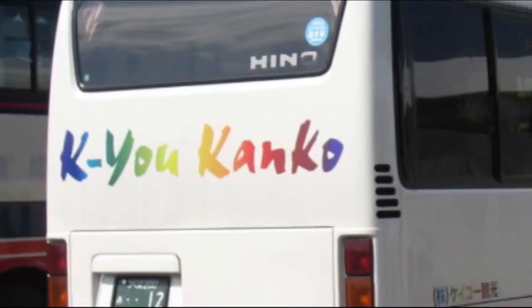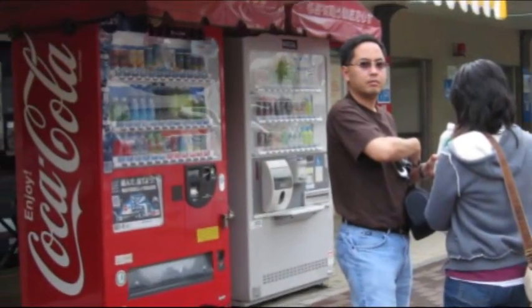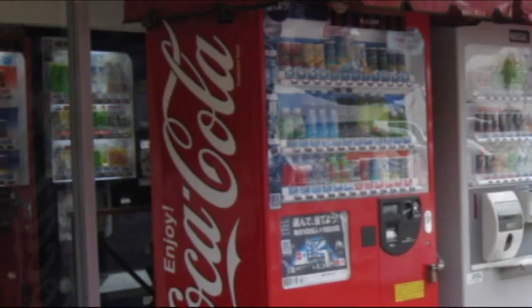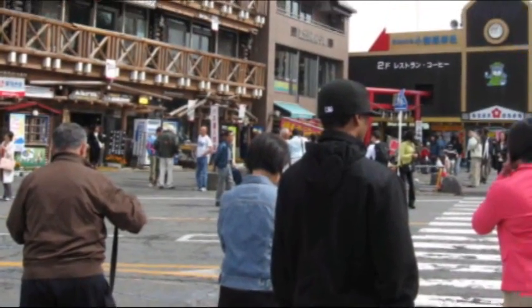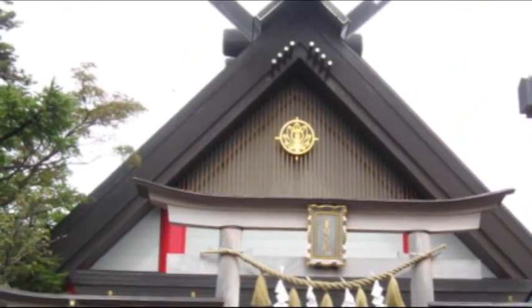For those of you who get a little bit of motion sickness, I'd highly recommend taking something for the trip, because once you hit Mount Fuji, it's not really a windy road, but it is semi-windy, trying to go halfway up the mountain in the bus.